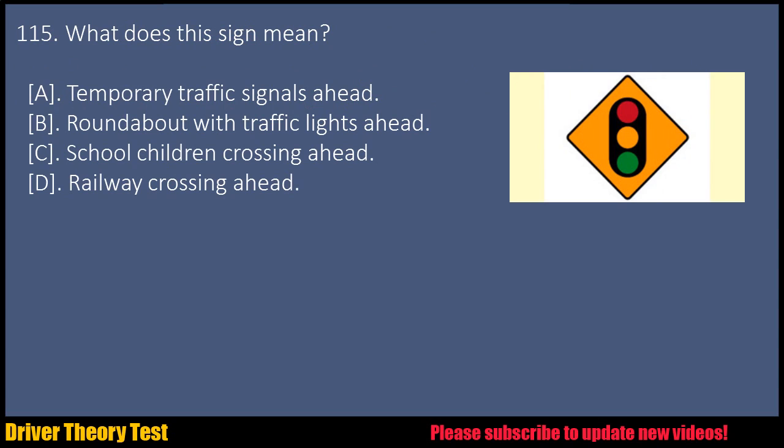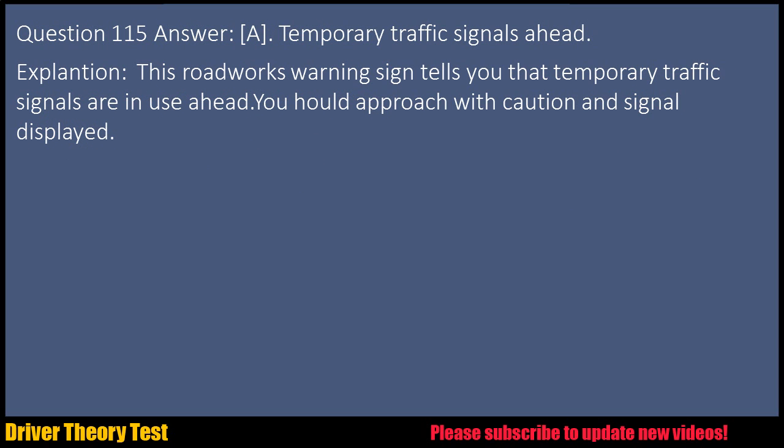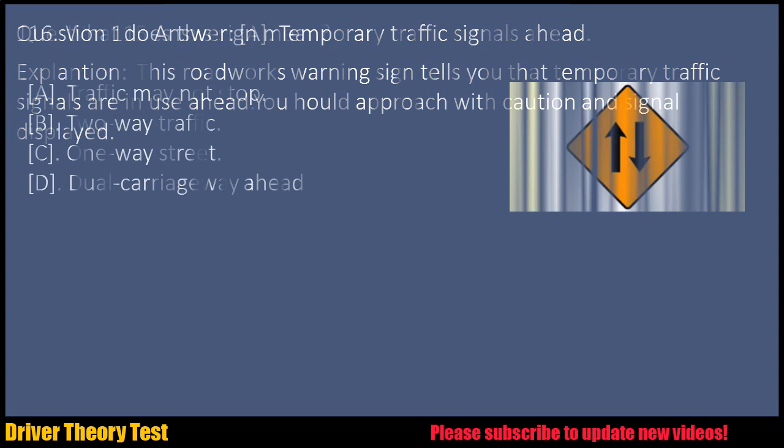Question 115. What does this sign mean? A. Temporary traffic signals ahead. B. Roundabout with traffic lights ahead. C. School children crossing ahead. D. Railway crossing ahead. Question 115. Answer: A. Temporary traffic signals ahead. Explanation: this roadworks warning sign tells you that temporary traffic signals are in use ahead. You should approach with caution and signal displayed.